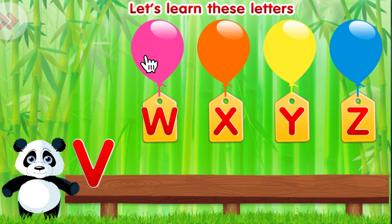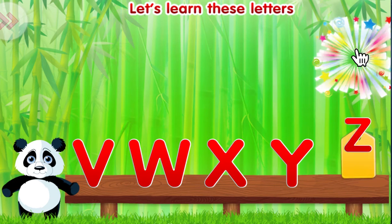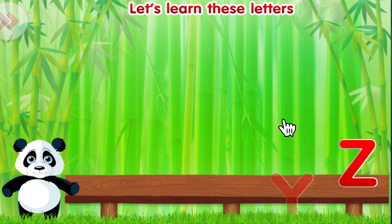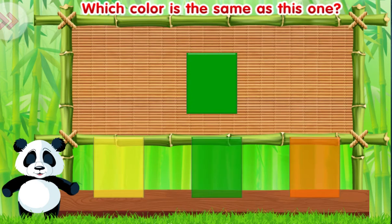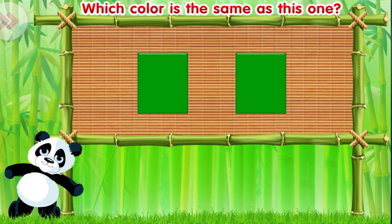V, W, X, Y, Z. Great job! Which color is the same as this one? Green. Great job!